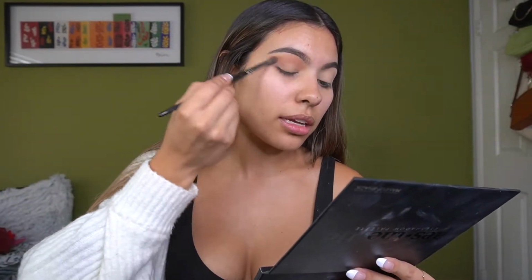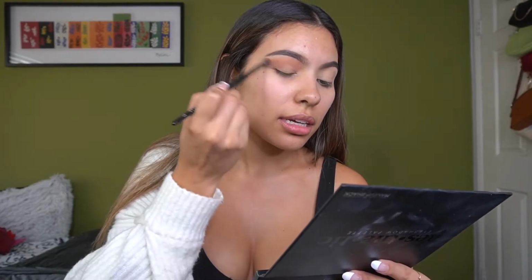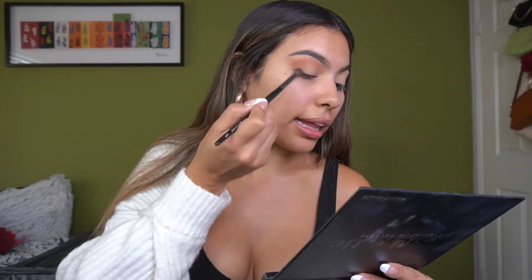And I'm actually going to want to elongate this out because I kind of want to do more of a cat eye look. So I'm going to just really blend that out to my brow.